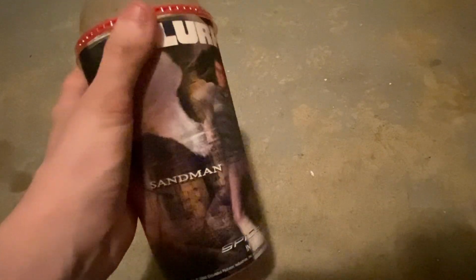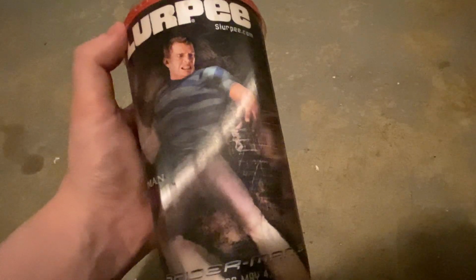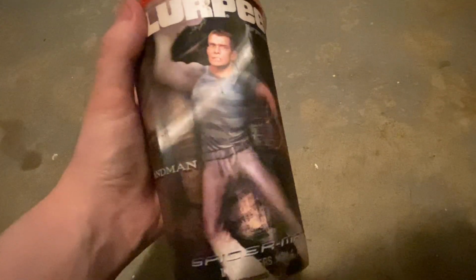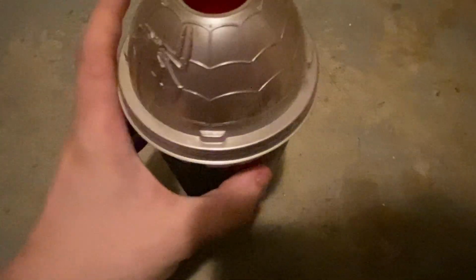Here's Sandman, very nice. I'm trying to tell, is it 2 images or 3? I have him there. Ooh, I think that's 2 images. It's very interesting. Gosh, I have no idea how this works, but it's pretty cool. And here actually, you can see she has like a custom cover with a little spider there.